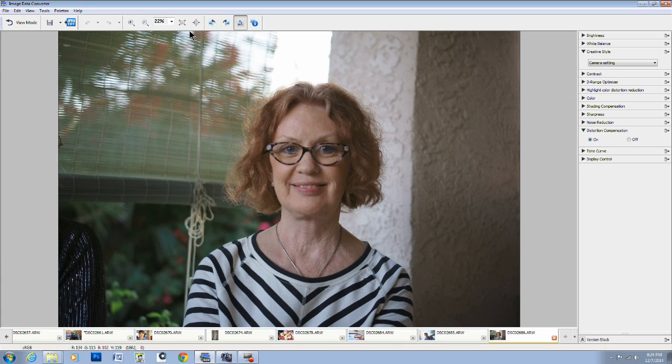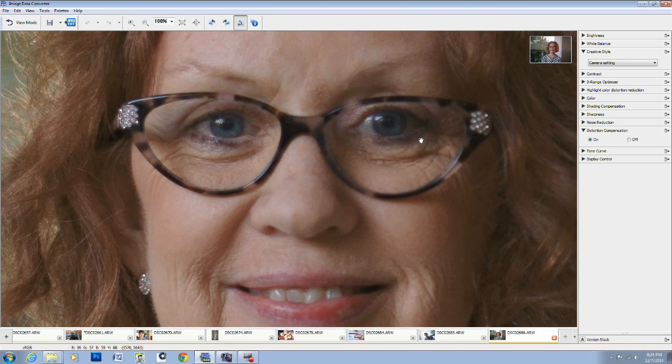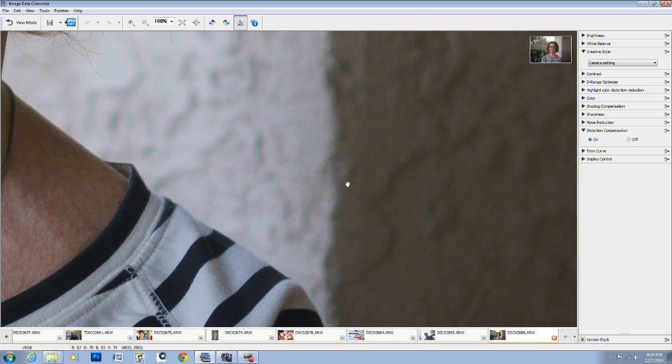Okay, this is my friend Judith, and again, this is at ISO 400. The sun is really on the horizon now. It's almost down. Alright, so let's zoom in at 100%, and keep in mind this is also ISO 400, and this is all natural light, but everything looks to be in focus, and the blur behind her is really subtle and nice.